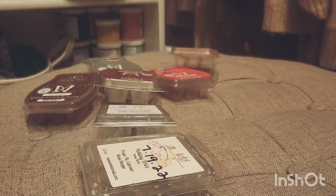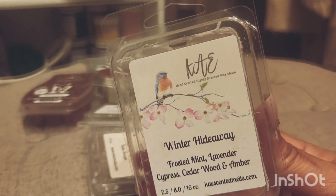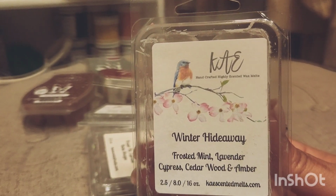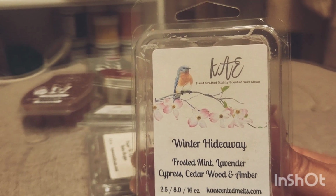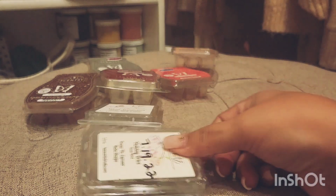Yeah, so good. It's almost like a perfumey lavender. Like, I could picture this being a perfume. The mint in this is not too strong. So, you get that amber, you get a little bit of the wood and that lavender scent. Really, really pretty. I enjoyed that.